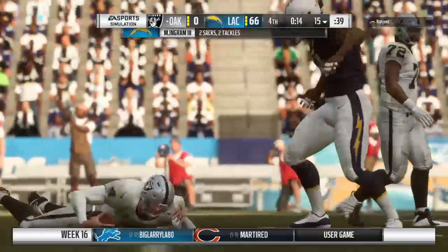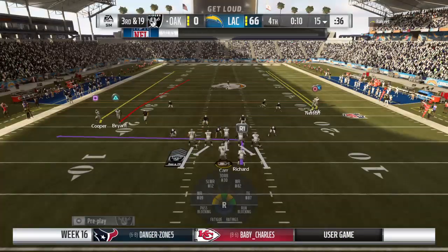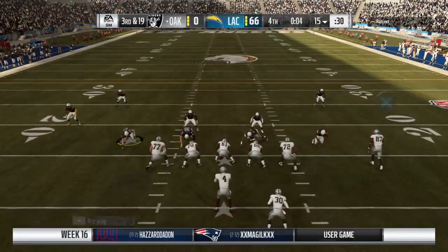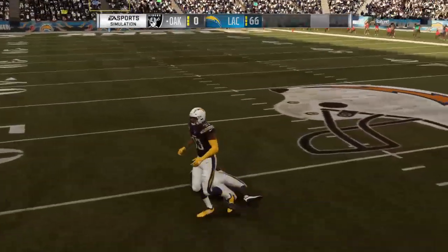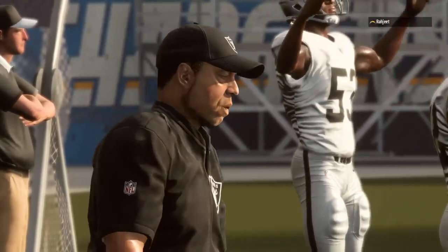Chargers able to get the pressure and bring him down. Melvin Ingram in there to bring him down, and that is sack number 17 for him now on the year. One final try now for Carr. He completes it to Bryant. So the Chargers are able to complete what so often seems to be elusive.